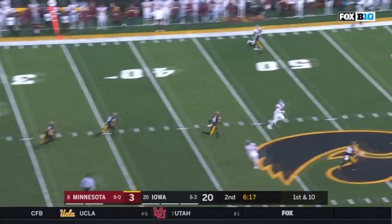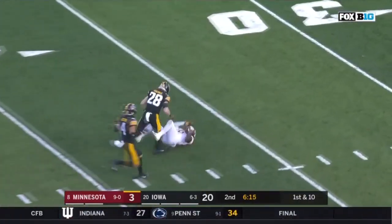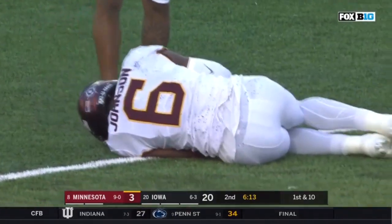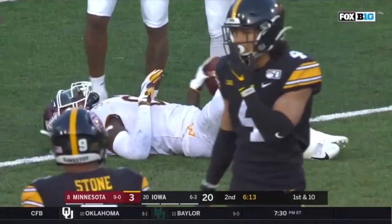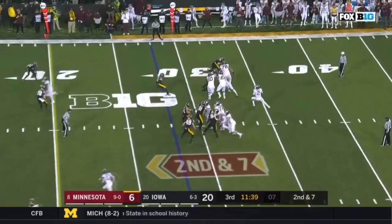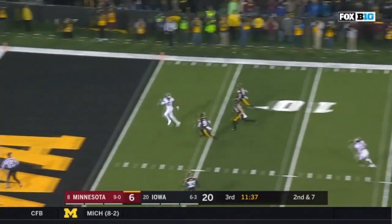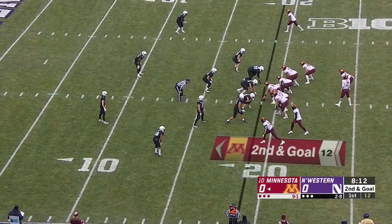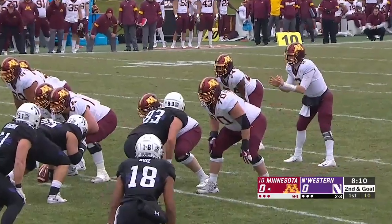Morgan looks to throw. Lofting one downfield. Tyler Johnson able to hang on. Absorbed the hit from Jack Kerner for a gain of 36. Morgan looking down the seam. Johnson's broken loose for the touchdown. That's a big break for Northwestern.